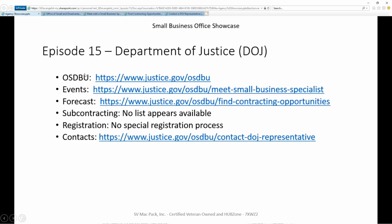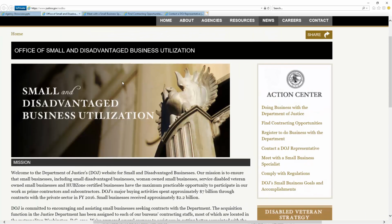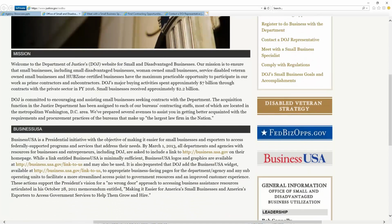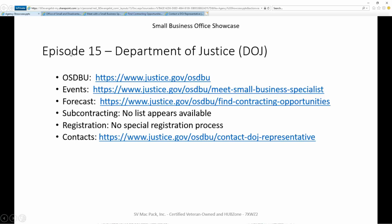So for the DOJ, do they have a site? We pop in and they do. They have a nice little site for their OSDBU portal. One of the main parts of it, you'll see basic information here that's in the center, but the value is the Action Center. They do a pretty good job with their Action Center. So there's your site. Next one is events.